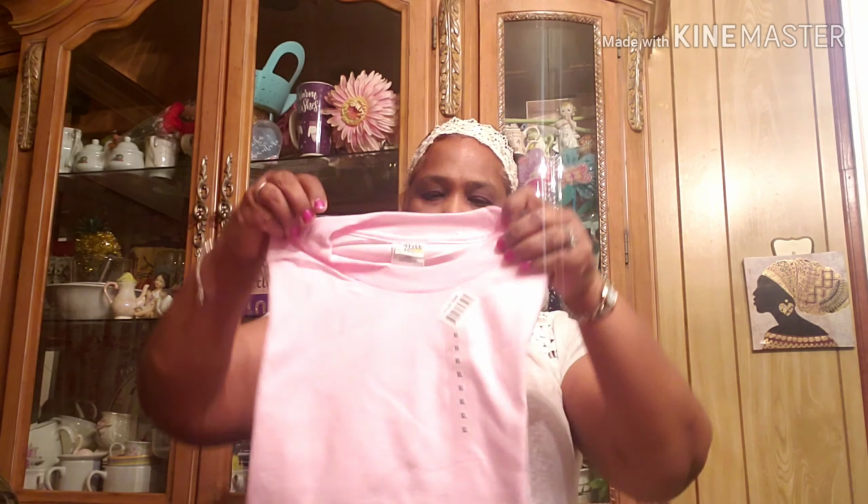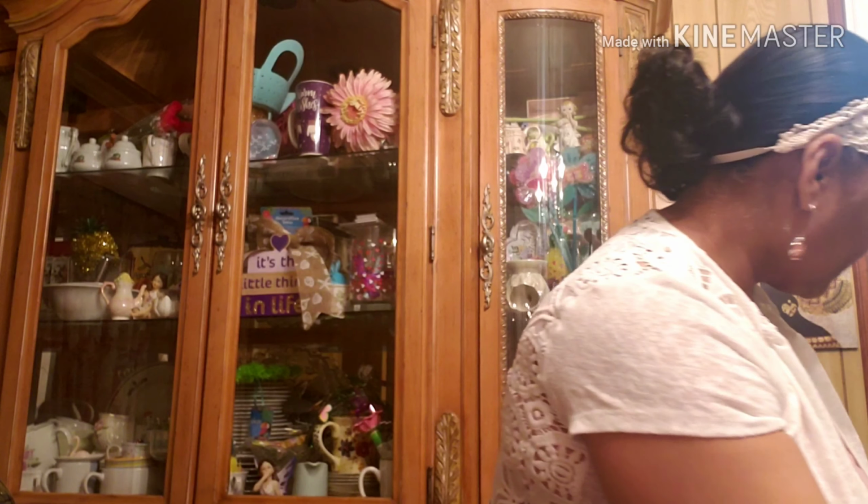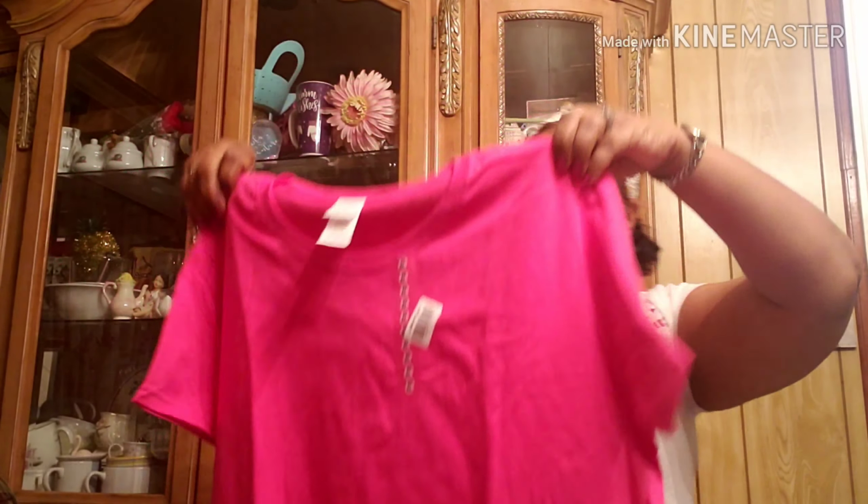The other thing I picked up is, let me show you guys what I picked up. I picked up a t-shirt, and I got this light pink one. And it's in an extra large. So I got this. And then I picked up another one, and this is the dark pink. So I got that. And I like my shirts big, so they're extra large.